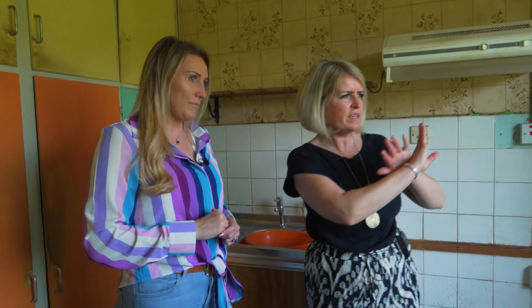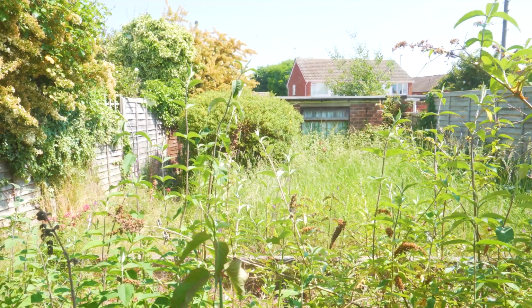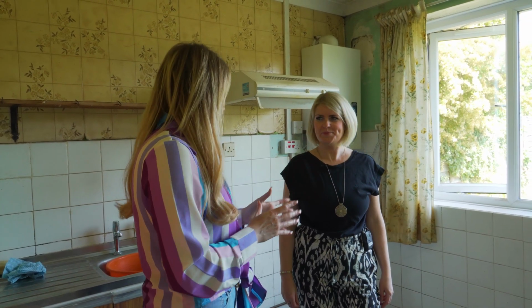Yep, so we're going to have everything cut back and tidied up. That's going to cost about £1,000. It's not actually that bad because we've been in there, haven't we? Yes, we have. It looks worse than it is. There's a pathway going down the back to a gate, and out the back there's a parking space. And you've got a garage as well. Great. The garden looks worse than it actually is. We've walked through there, haven't we? Well, we've tried.